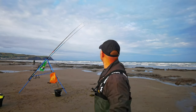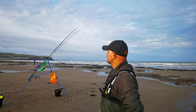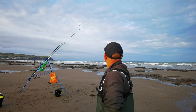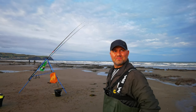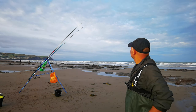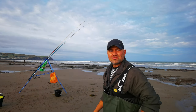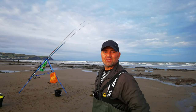Right, quick update, guys. Tide's turned, so the bite's picking up now, hopefully. The flood brings the fish on the feed. It's getting nibbled on the right hand side rod. Got two black hook and a razor problem there. Wind dropping as well. I'm not sure if that's good or bad, but still plenty of rolls out there.